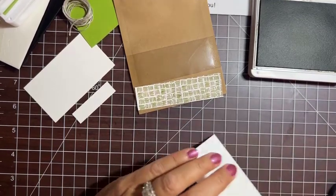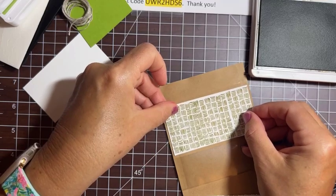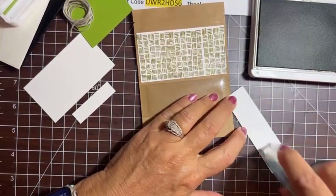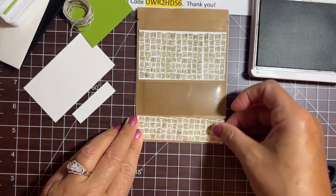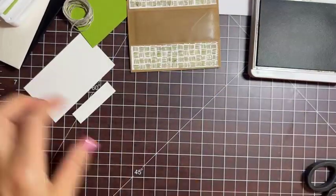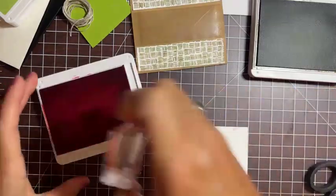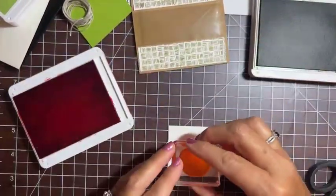Put that one more. All right, there's our top piece right there. And then we're going to do the same thing with the bottom. This one I'm going to turn it just to make it faster, and start that way at the bottom. And that's going to be our bottom. Super easy, right? Stamp that.